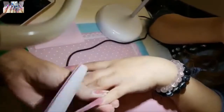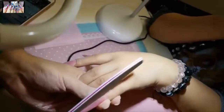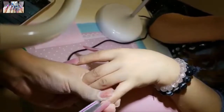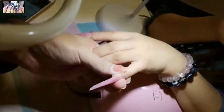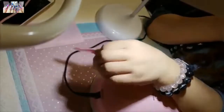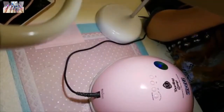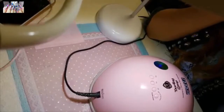So remember, use force to hold the nail in place so that way you get a really snatched sidewall. That way it comes out really razor sharp, okay? Because nobody wants a sidewall that's all wobbly. She's all wonky, girl. Everybody wants a really straight sidewall. Nobody wants a wonky nail.